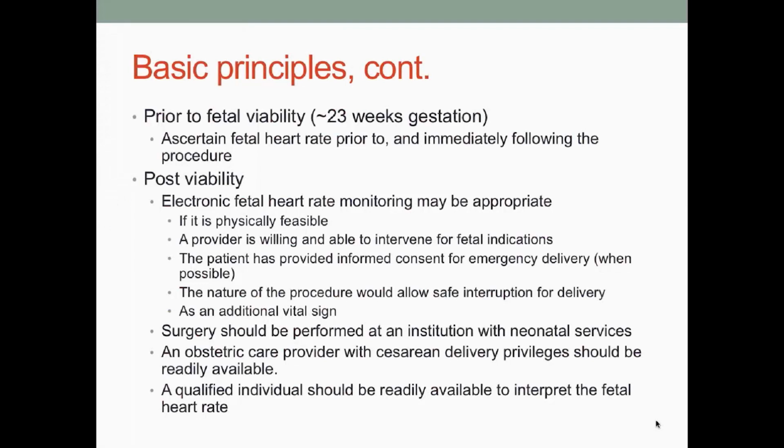In some circumstances, electronic fetal heart rate monitoring may be appropriate. It's only appropriate if it's feasible. So some surgical positioning will not allow placement of electronic fetal monitors. The electronic fetal monitor is just basically a round disc about 3 centimeters in diameter, which is attached by a belt around the woman's belly.